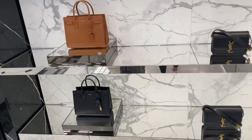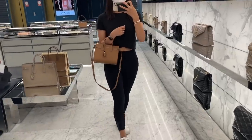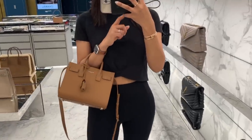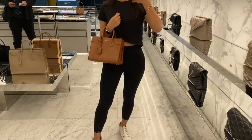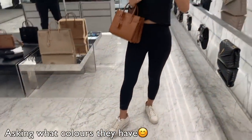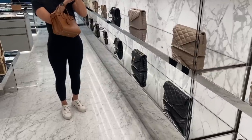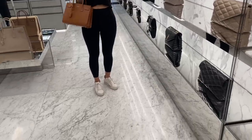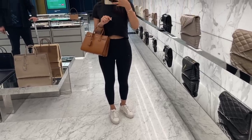Saint Laurent bag has been on and off my wish list for a while now. These bags have a certain sharpness and chicness to them that draws me into them, I think. I love this caramel color. This color is new? The Saint Laurent didn't come in that green, did it? That green I see everywhere. Sold out, yes. Oh, it was there.